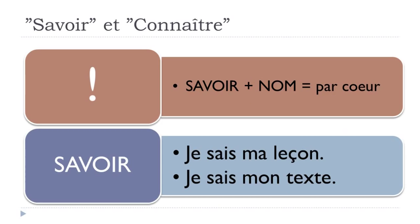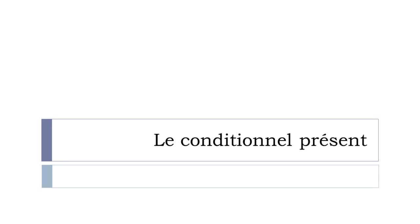Le conditionnel présent. So basically the conditionnel is, as in English, this conditional form, so would, could, okay, but of course, as in English, we've got different tenses for that. And the first one that we will see, so the more classic tense that we usually use, when we talk about the conditionnel, it's the present form. Okay, so let's start now.